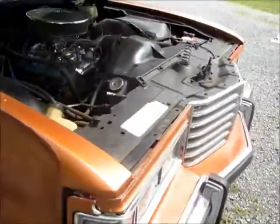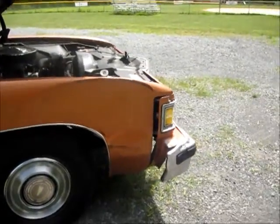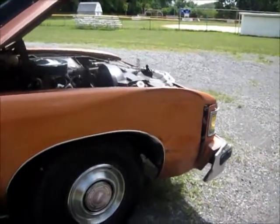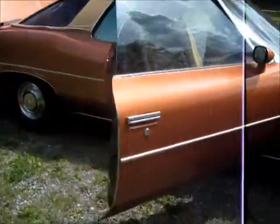Alright, we're going to go around to the body. You take a look here at the passenger side fender. There is a dent. Someone hit the car and left last summer. We're going to take a look at the tread on the tires. There is still a good bit of tread left. There's about 3,500 miles on the tires. You take a look at the inner fender here. It looks pretty good for a 76. I'm going to take a look at the rest of the body here.